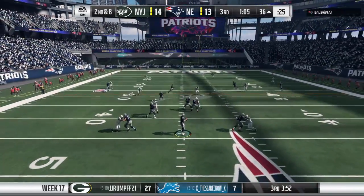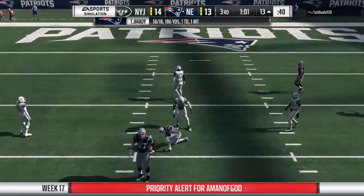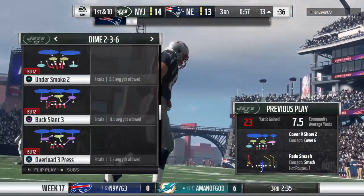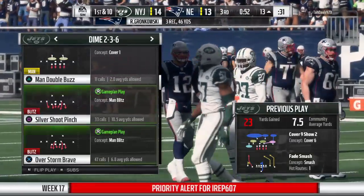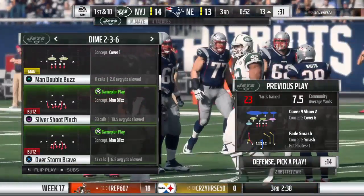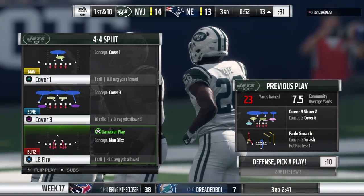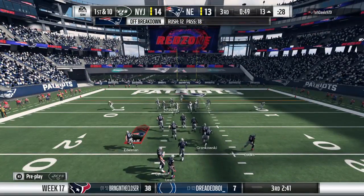Ready to throw on second down. Looking middle, it's caught by Gronkowski. And he gets this one all the way down inside the 15. 23 yards on the play. So after that big gain, let's see what else the offense has up its sleeve.